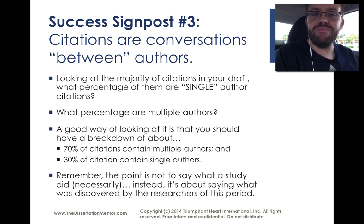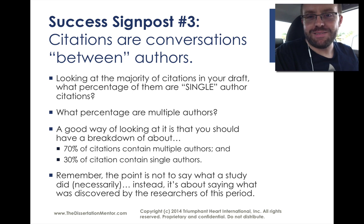Signpost number 3 is that the citations themselves should be conversations between authors. That is, what do the authors, the researchers together say? One of the most common mistakes you see when a novice writes a literature review is that you'll see a majority of the citations being from single individual authors. Stuff like Jones, 1935, said that, XYZ. And that's okay for some of the citations in your literature review, but really that misses a point. What you want to do is tell us what many authors said about the individual points in your literature review.